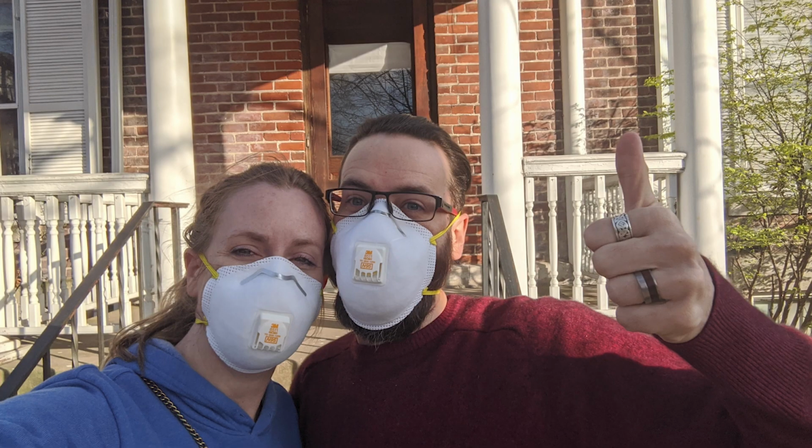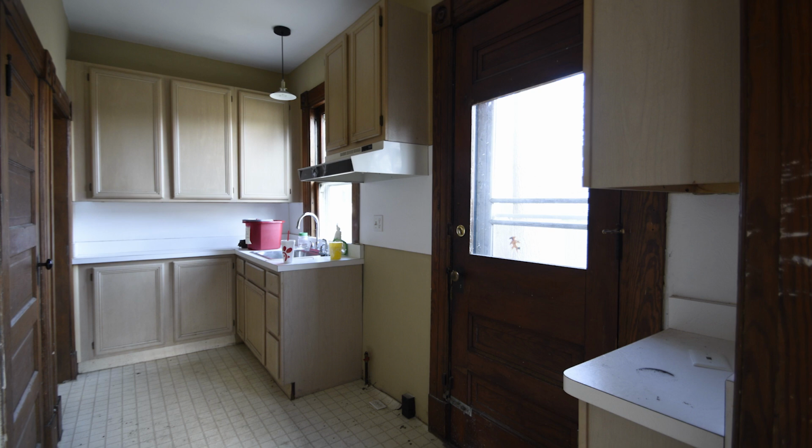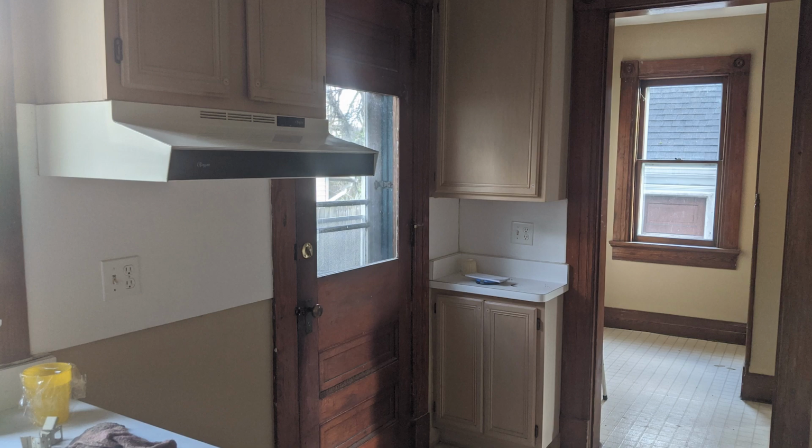When we purchased the Fed, we knew the kitchen was going to be a big project. The kitchen felt closed off from the rest of the home with very little counter space and no dishwasher. It was easily the least impressive thing about the house.